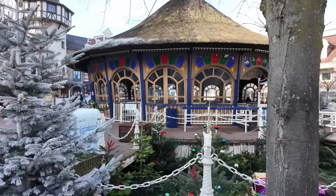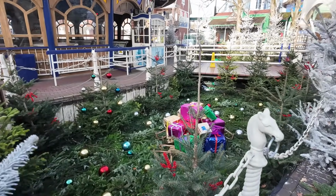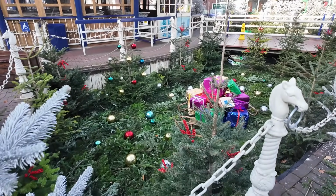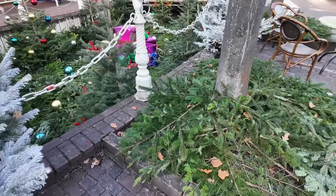Trees, lights, baubles and decorations everywhere. It looks lovely, and they turn a lot of the water features off, of course, at this time of year with how cold it is, but instead of just leaving them empty, they put all the trees and branches down there, which looks lovely.